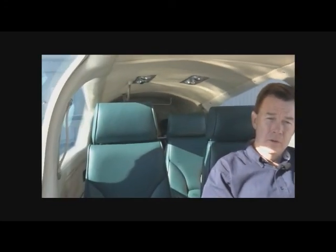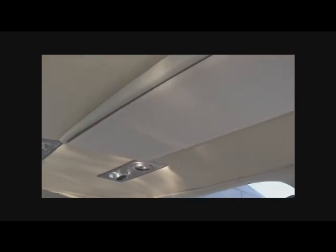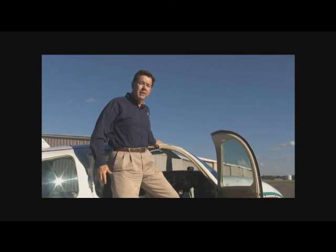Take a look at this special Air Mod interior in 41 Charlie. Beautiful custom leather seats with lumbar support and stitching. Air Mod does such a beautiful job on these interiors. Take a look at the sidewalls. This airplane has extra soundproofing. Look at the headliner. They do a special job with the headliner, and the carpet is even a special carpet. What a beautiful airplane. Now let's take a look at this beautiful avionics panel.